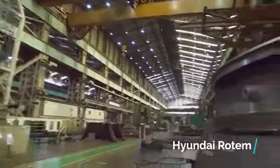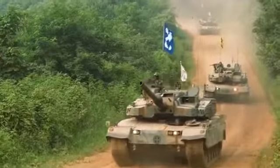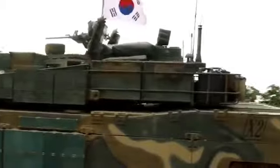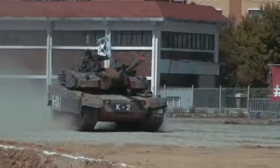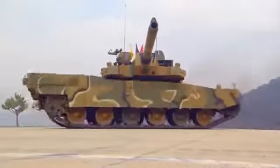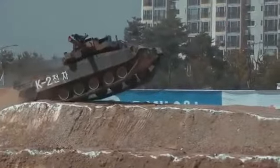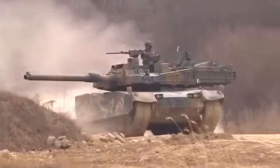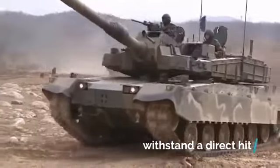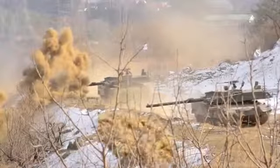Designed and built by Hyundai Rotem, the K2 Black Panther is a South Korean tank that entered service in 2016, and it's considered one of the most advanced main battle tanks in the world, outclassing anything that North Korea or China have. However, since it is highly advanced, it also happens to be one of the most expensive tanks to produce per unit. It is claimed that this tank's front armor is so good that it can withstand a direct hit from a 120mm tank round fired from an L-55 gun.